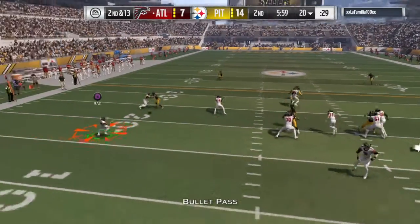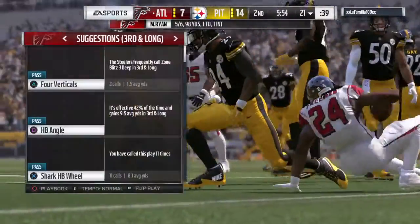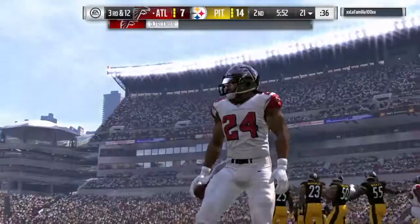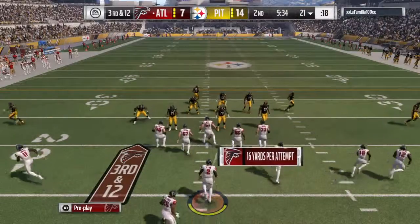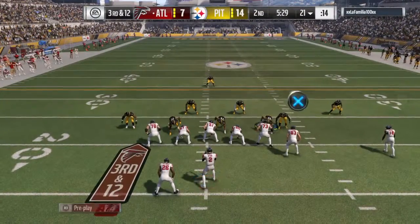On second down, here's Ryan. He's going to leave this for his running back. It's complete. Call it a 1-yard gain on the play, and that's going to lead to a 3rd and 12. Everyone's got to be able to catch the football. Doesn't matter what position you play, but if you're on offense, be aware a ball may come your way.